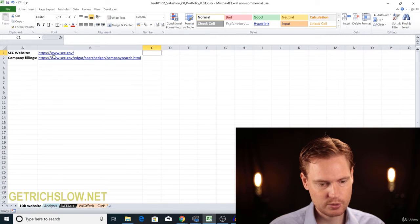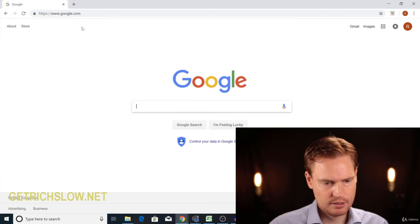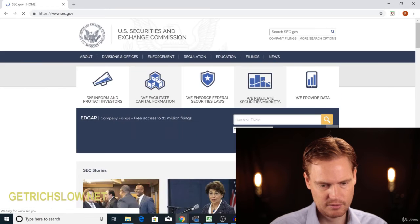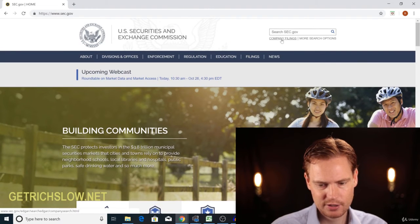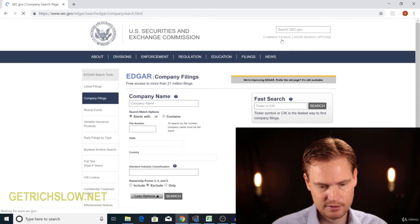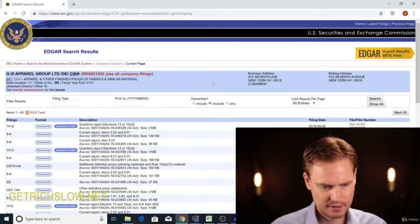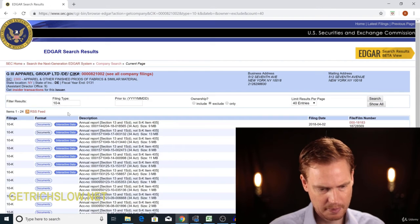So you want to go to a website called www.sec.gov. Okay, so let's just go there. And there we go. Look at this nice sort of family. Anyway, now we want to click on company filings. In this fast search bar, you type in GIII, search. And then in filing type, we want to type 10-K. Cool. So now I would have been looking at the 2017 report.